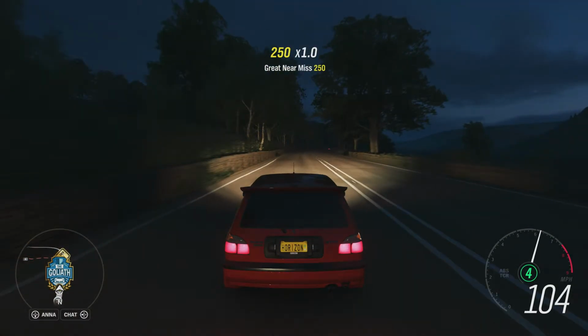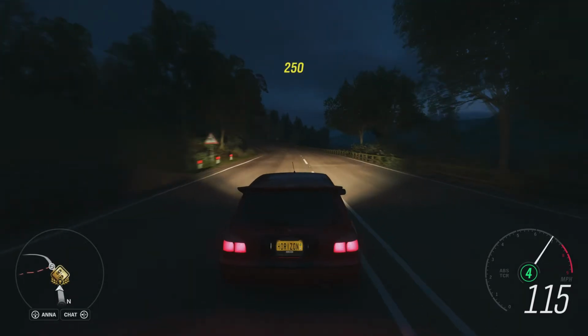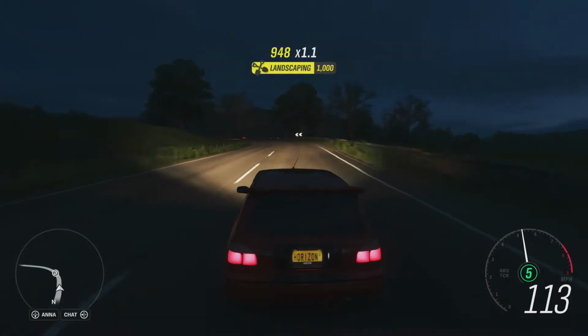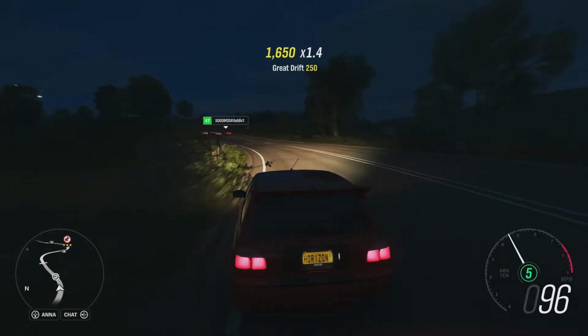So yeah, sounds pretty good, especially for a car with only a single exhaust. But it's acceleration that really impresses. 0 to 60 in 5 seconds dead, 0 to 100 in 14.2 seconds, and going to a top speed of 151 miles an hour. Now granted, that 0 to 100 time could be a little bit better.